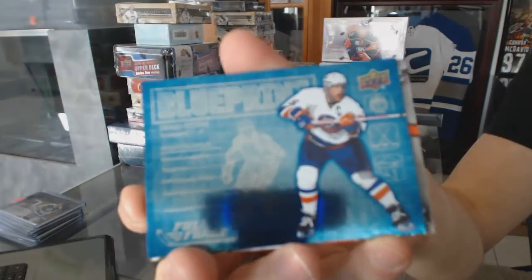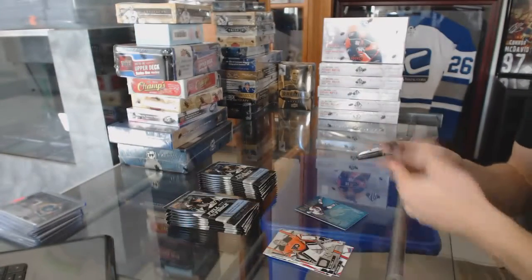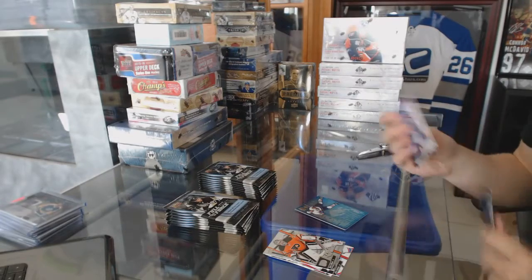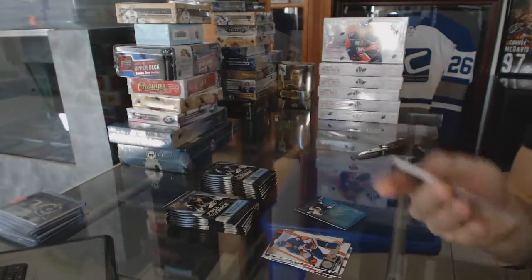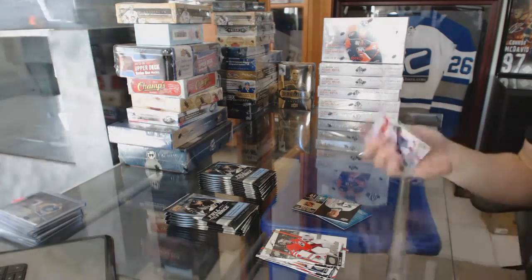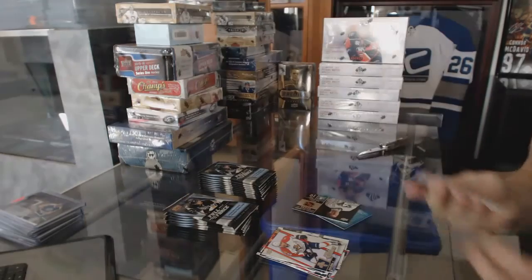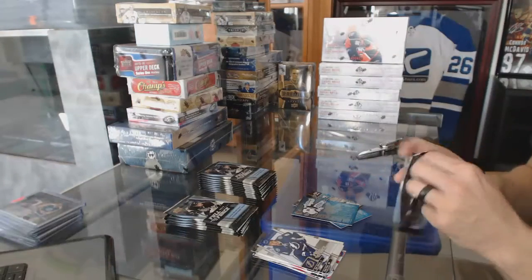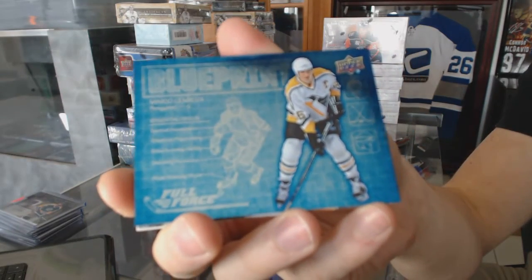Alright, we've got a blueprint for the New York Islanders, Dennis Potman. Draft board for the Anaheim Ducks, Ryan Getzlaff. Blueprint for the LA Kings, Jonathan Quick. Do I have to turn Quick on his side to make that more accurate right now? Because he's laid up. Blueprint for the Pittsburgh Penguins, Mario Lemieux.